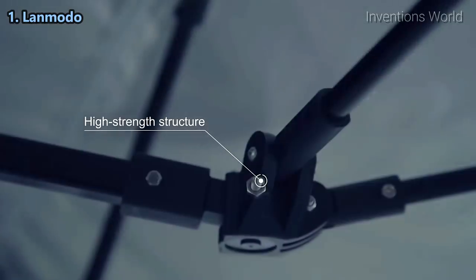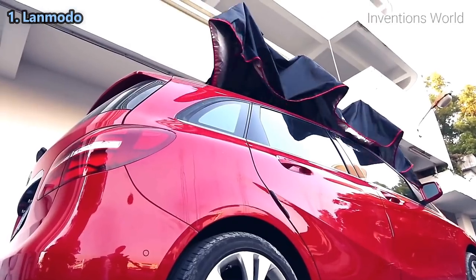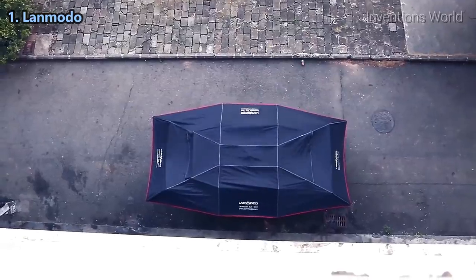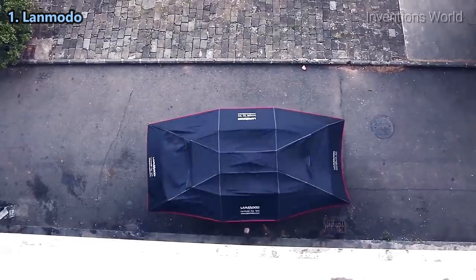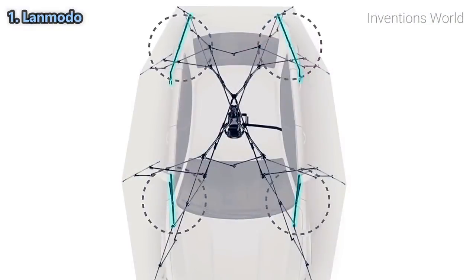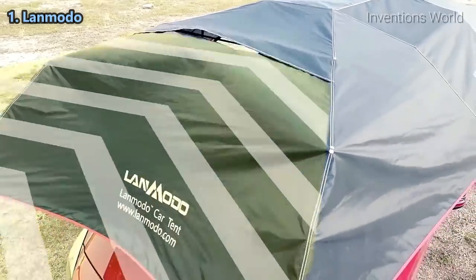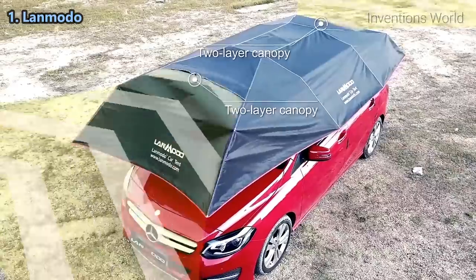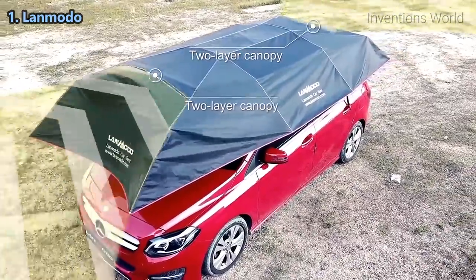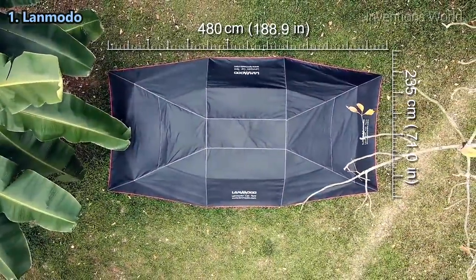We've included high-strength fiberglass and tough materials to protect your car from falling objects. The four-season tent is secured to the roof of the car with extra-strength suction cups. Two layers of canopy make it more windproof, and the four wind ropes allow Lanmodo to withstand strong winds up to 30 miles per hour.